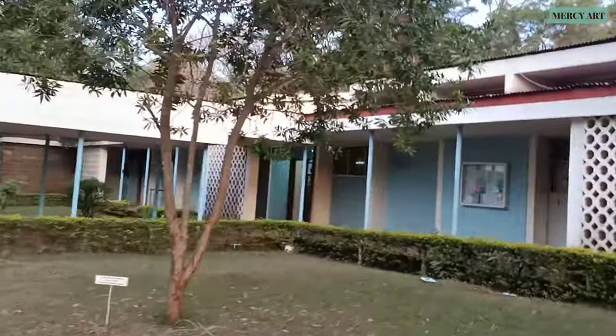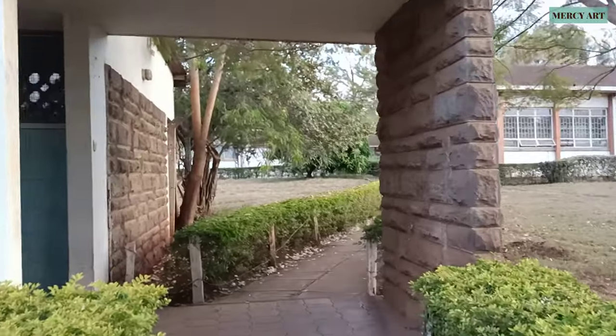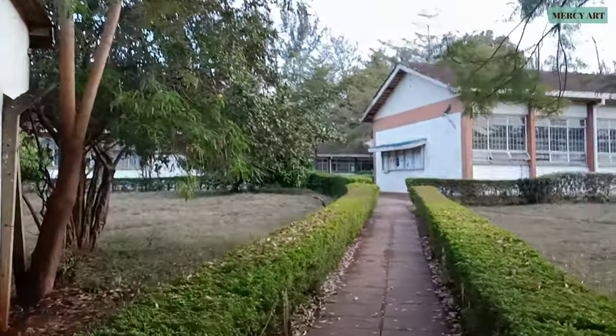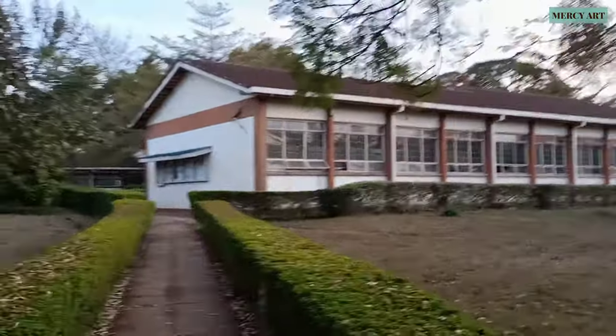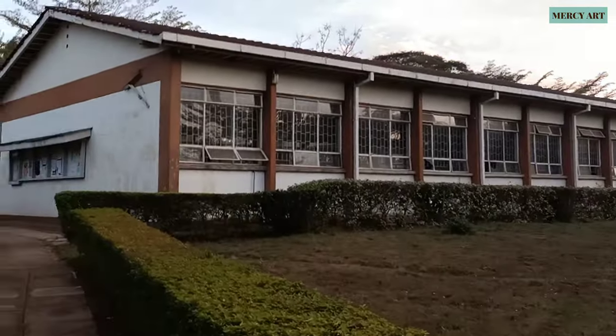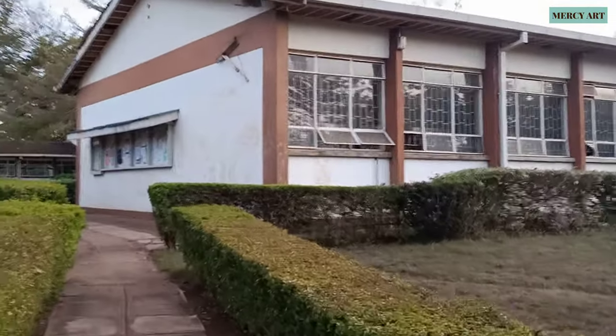There are still administration offices for various departments, as well as the lecturers' offices. And I think there are some lecturers who are still there. Now, this is the art zone area. We have the art zone 39, 44. They actually have different numbers.